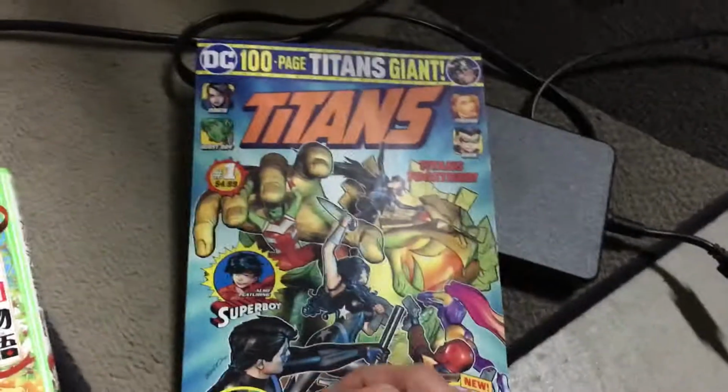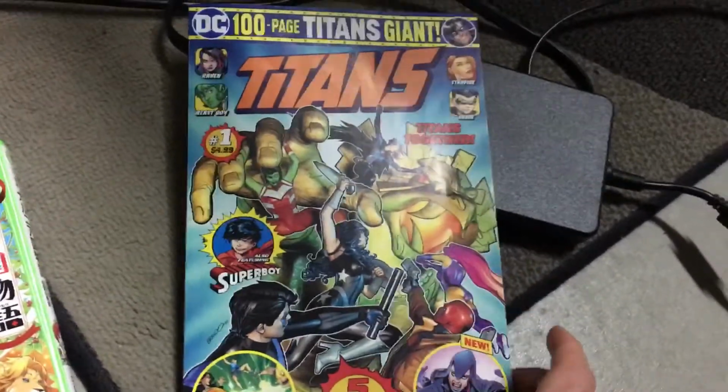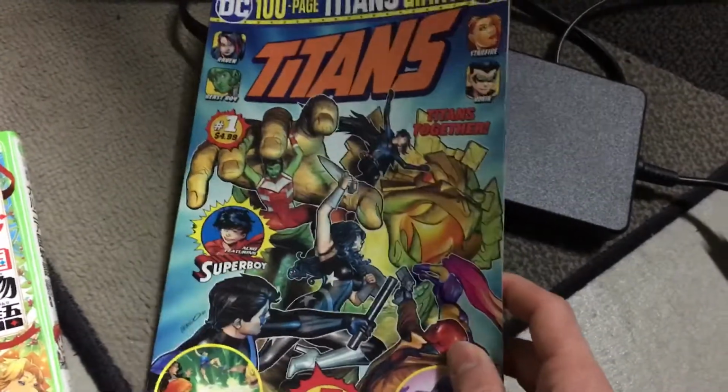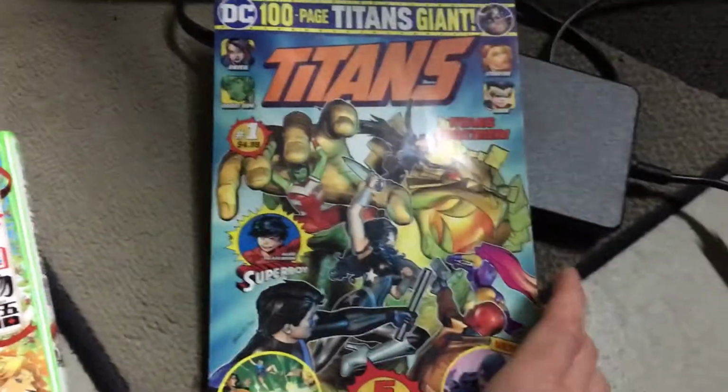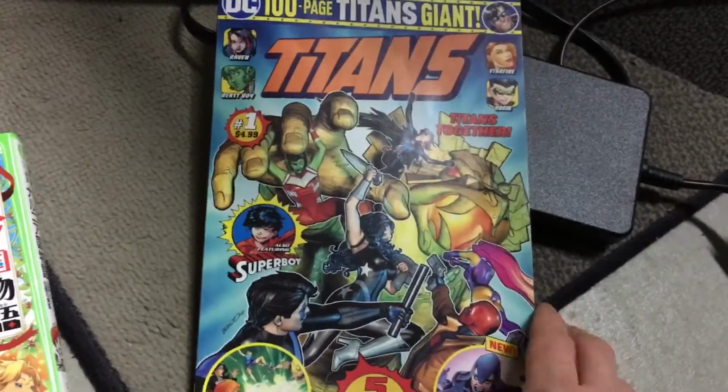So number one, let's talk about price point. $5 for five, basically 24-page stories. Great deal. You're getting about a dollar per story value out of this. Fantastic. That's an easy grab.